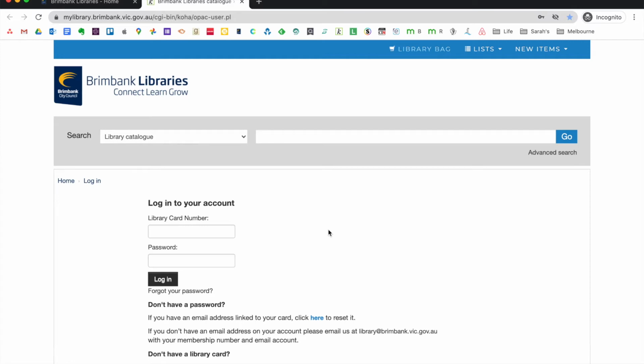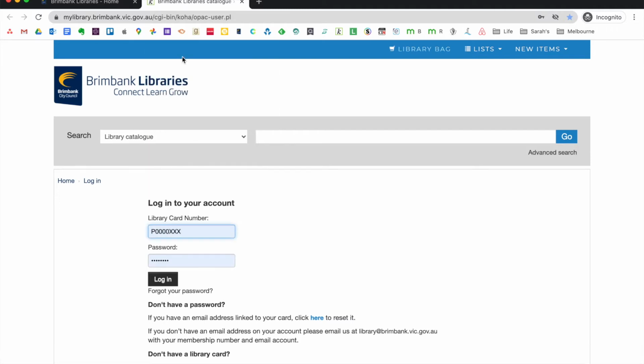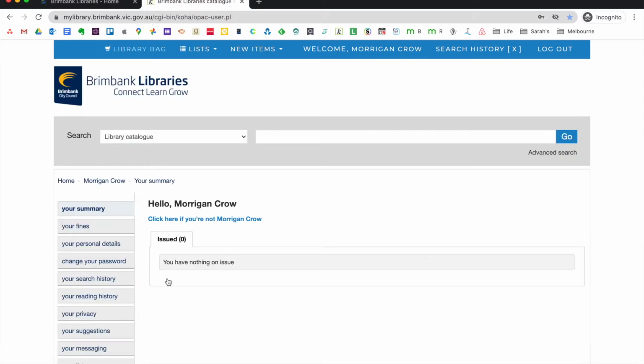Once you have your library card number and your password, we're just going to pop them in. I've got some stored ones here. You put your library card number up here, password in here, and click log in. Then it's going to take you to your Brimbank Libraries account page. It should say your name here.